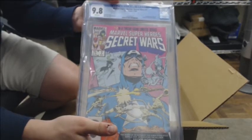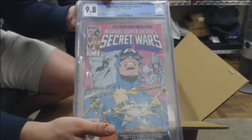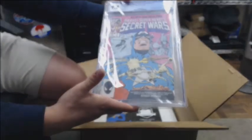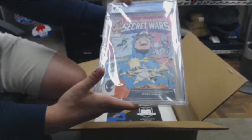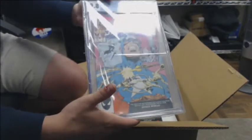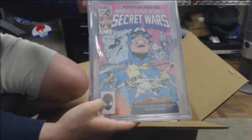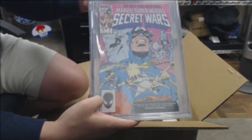Cool cover there. Captain America is the centerpiece, with everybody fighting him around him. Great looking cover. The Death of an Avenger, the X-Men's greatest battle, and introducing all-new Spider-Woman. Oh, look, there is the black costume Spider-Man at the bottom there.